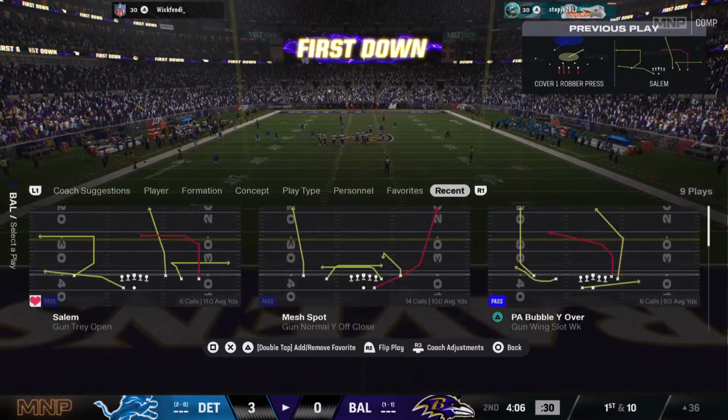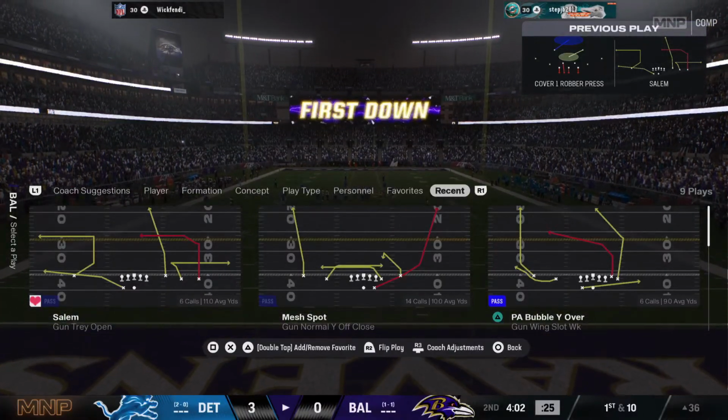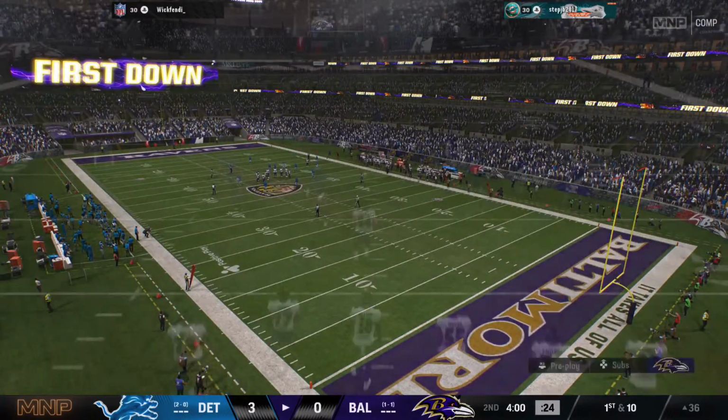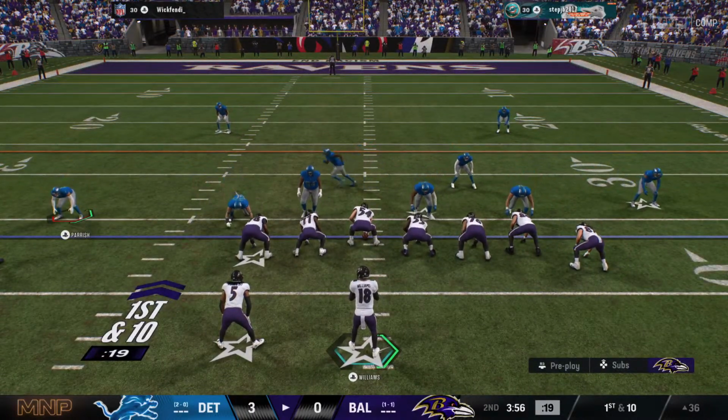Well, I think he was looking for that running lane and that running room from the very start right there, partner. Even as he worked through his progression initially, he was waiting for space to open, and then he takes advantage with his legs.